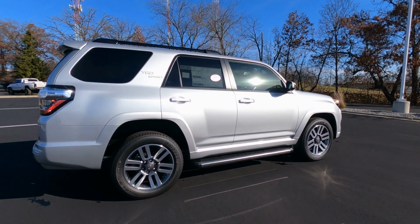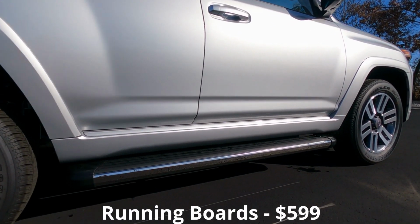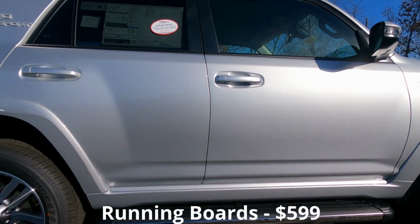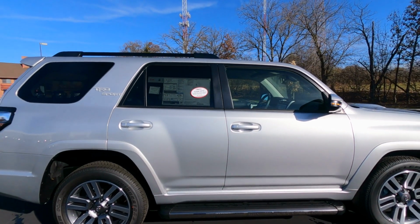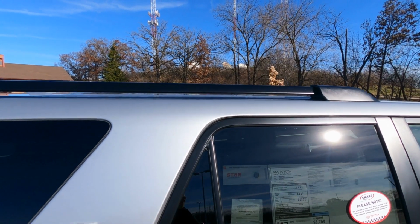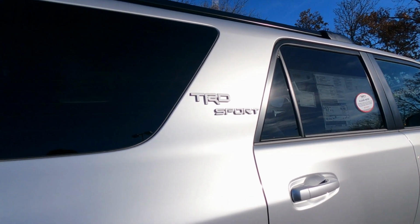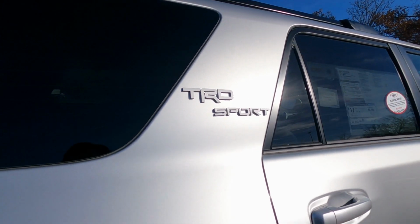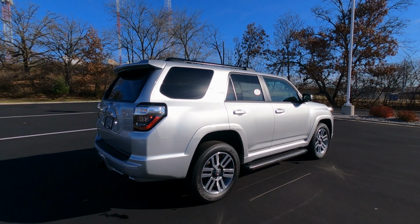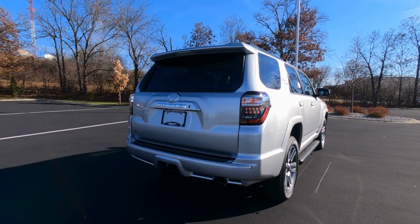Now this one does have factory installed running boards. So these running boards are an extra charge. The chrome running board with the rubberized step surface there, $599 extra for that. The luggage rack up top, that's going to be a matte black finish on the Sport. We do have privacy glass on all your back windows. And then the TRD Sport badging is a silver applique on there, but it looks super nice. Kind of not all that visible unless you look for it, but that's all right. I kind of like it that way myself. Let me know in the comments what you think.